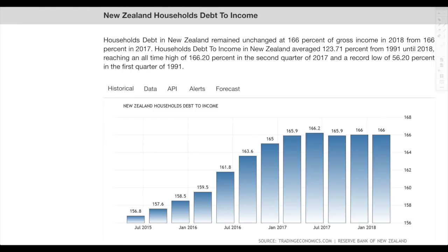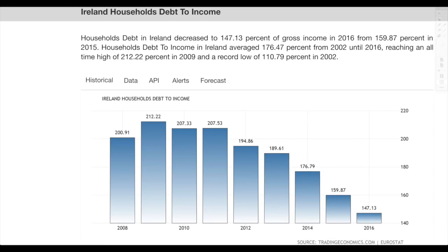Now, we got friends in New Zealand as well. I want to say hello to all of you. Not quite as high as Australia, but at 166%, it is impossible to ever pay back. Well, that's okay, because everything's just going to work out just fine. And don't worry about debt, because it's manageable. It's totally fine. Oh my goodness.